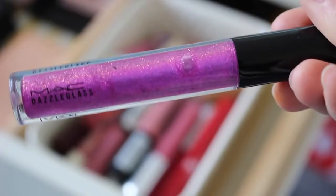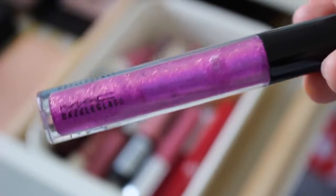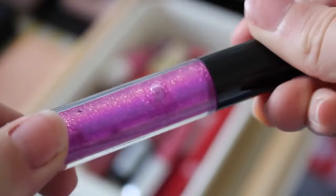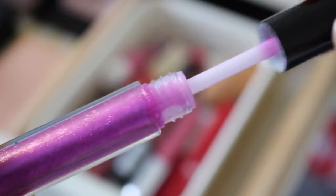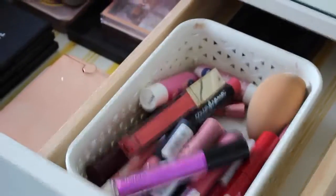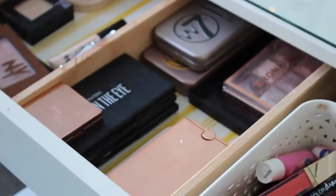That took a while to get this to focus, but yeah, this is my MAC Dazzle Dust, and I believe this is in the shade Fantabulous, and it's just so nice to put over purple lipsticks because it makes them look so glittery. And then over here I have all of my eye palettes.